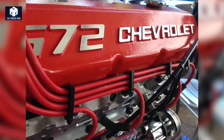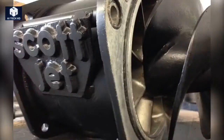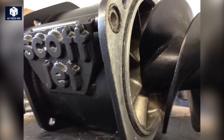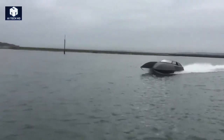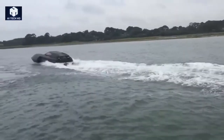The Alpha Centauri prototype is powered by a 9.4-liter big-block Chevy engine connected to a Scott twin-stage sprint jet capable of up to 6,000 RPMs. Its absolutely brutal acceleration will rocket you forward and max out at around 60 knots. The sound is something else. Just listen to this.